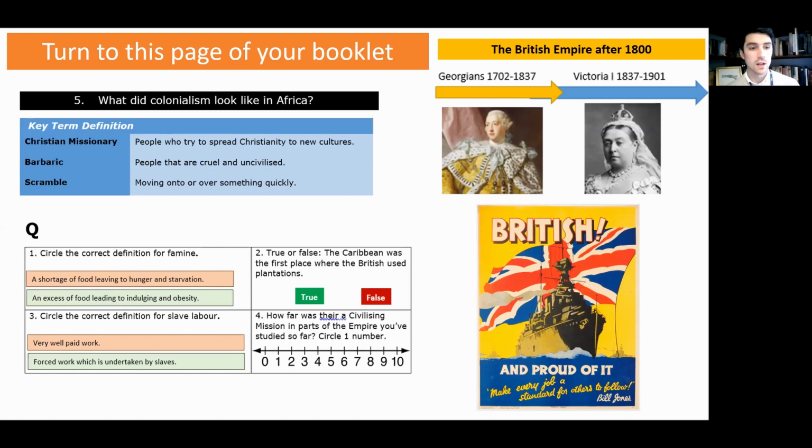Okay, let's go through the answers to the quiz it. The correct definition for a famine. A famine is a shortage of food leading to hunger and starvation. A famine is a shortage of food leading to, that should say, hunger and starvation.